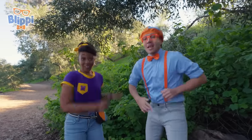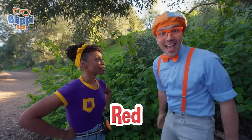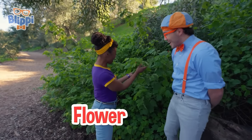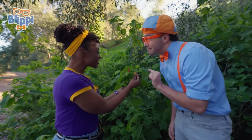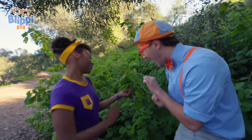Okay, my turn. I spy with my Blippi eye something red. Hey, is it this flower? Yeah, look. It's a red flower bud. Oh, so pretty. It hasn't bloomed yet. No, not till the spring. Then it will be a beautiful red flower.